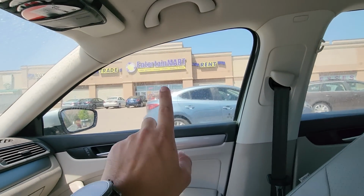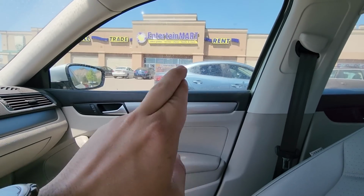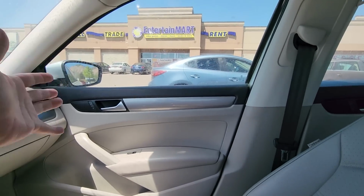But we're here at the second Entertain Mart now. We're going to see if we can find anything else for the sale. Hopefully we can find something good, maybe add something to my collection. I don't know. Let's go ahead in though.